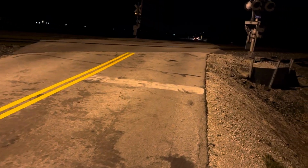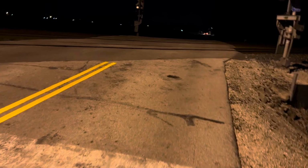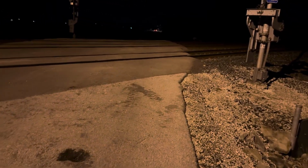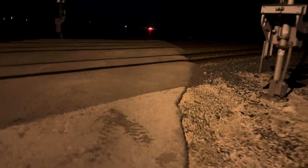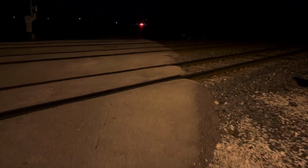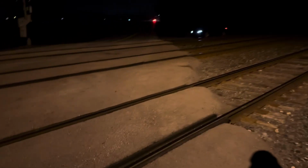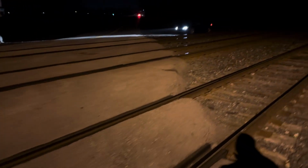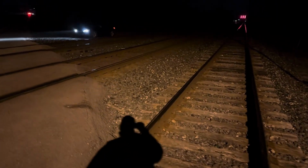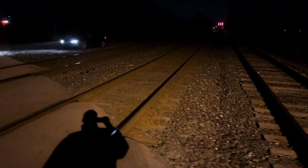And now before we roll it, let's see if we have another train coming. I don't believe, I mean, I don't think so, but let's see. That one wasn't that long. I mean, it was longer than the last one, but much better than the last one was.